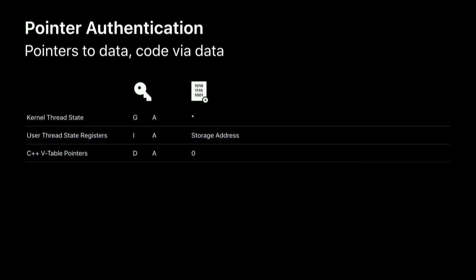We don't just protect code with this. We also protect pointers to data and pointers to code via data. So these are some of the most important ones. We don't want an attacker to be able to redirect kernel code flow by waiting until an exception is being taken and kernel thread state is being spilled and then simply overwriting that kernel thread state. So to fix that, we sign and hash a number of items in the kernel thread state to prevent modification during an exception handler. The other one that's interesting here is C++ vtable pointers.